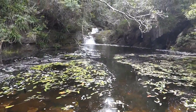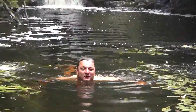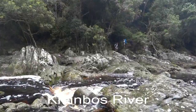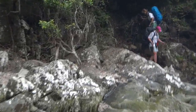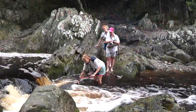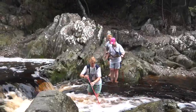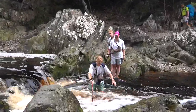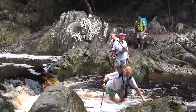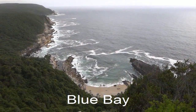The river, just after the 2-kilometer mark, just before the Kleinbos River. There's the rest of the group catching up at the Kleinbos River. At least the river's not too full. There's Ruby down the bottom, where we almost came from.